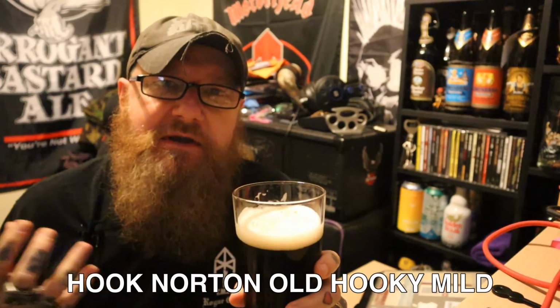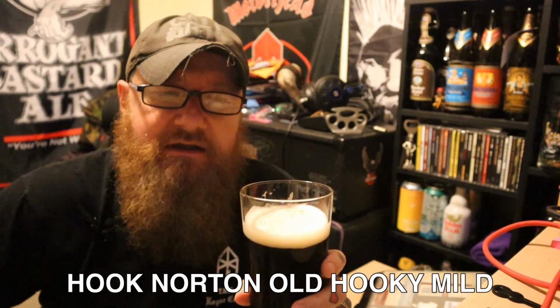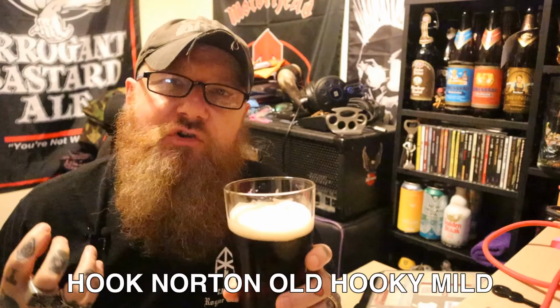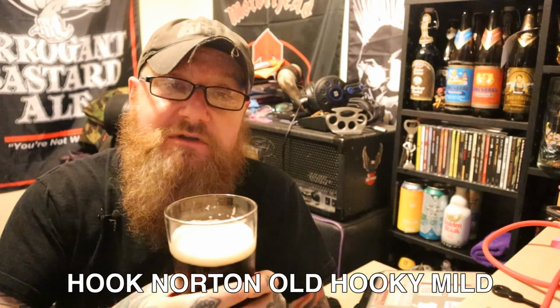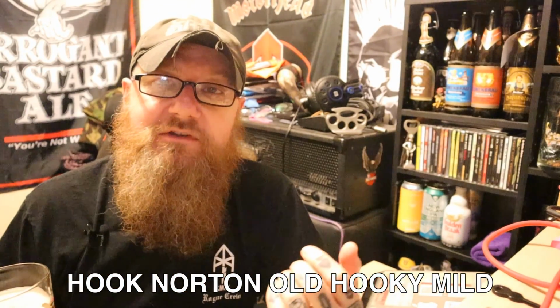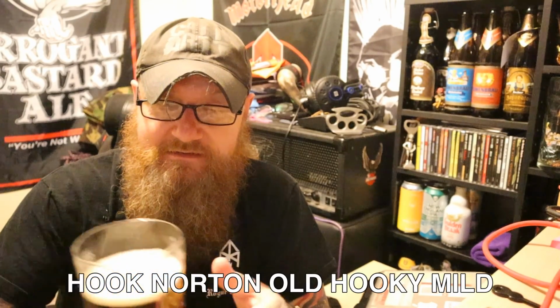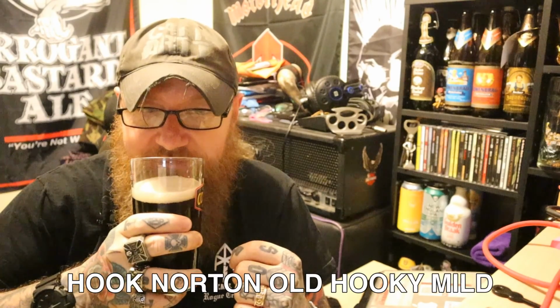For a 2.8% beer, the body is quite big on this, and the flavour is a bit short-lived in the mouth and when it goes down. But that's what you expect with a mild. Mild is, for me, the ultimate session drink. You can drink loads of this stuff, and at 2.8%, it's not really going to do you that much damage.